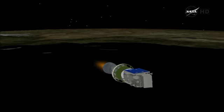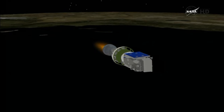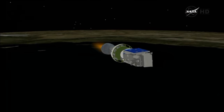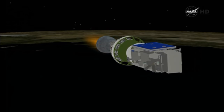Altitude now 74.4 nautical miles. Downrange distance 316 nautical miles. Velocity 12,120 miles per hour. Passing the 5-minute mark. First burn of the second stage this evening should last a little over 5 minutes and 45 seconds.